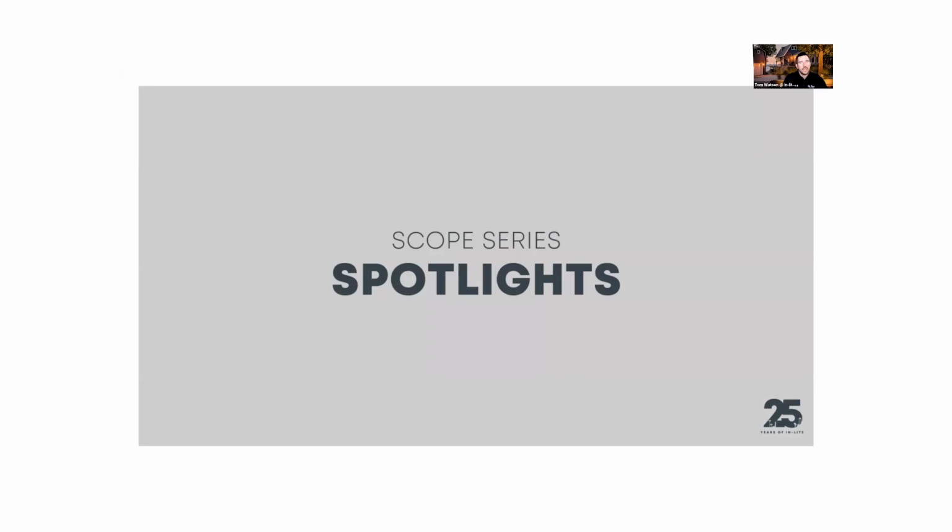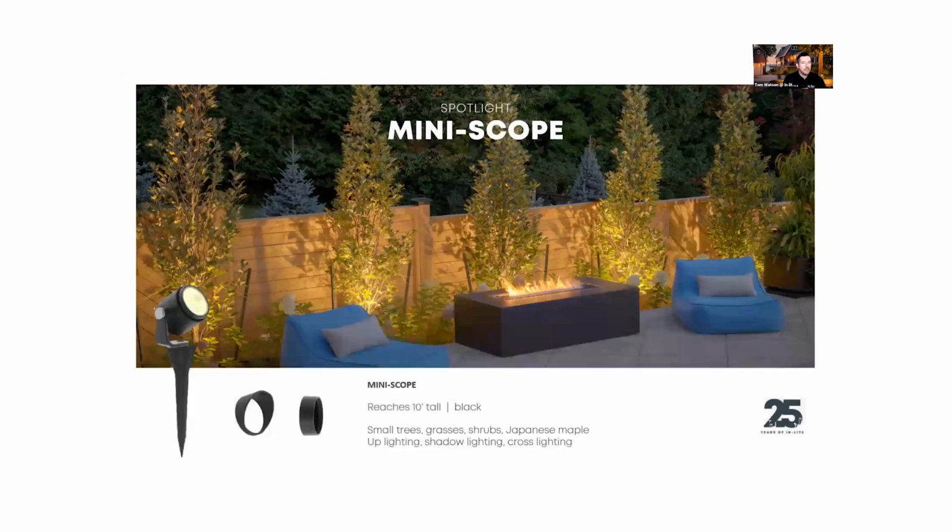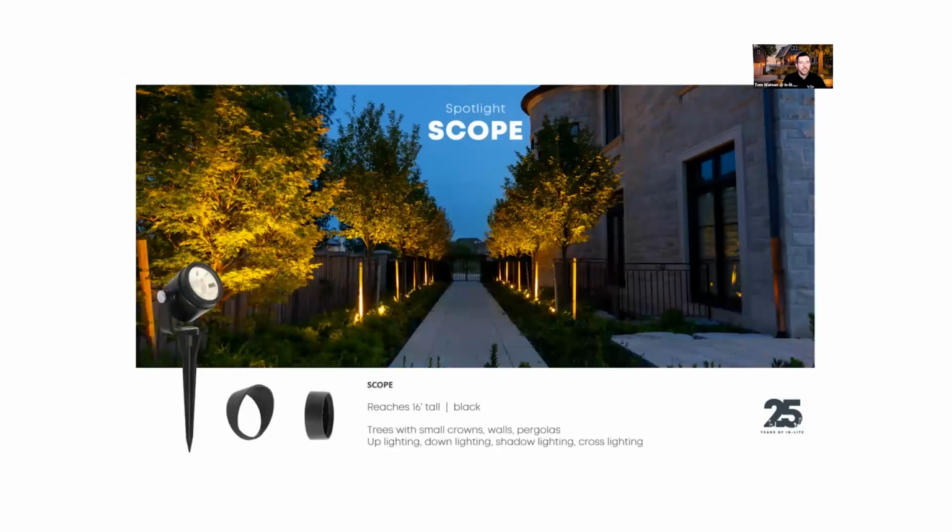The bread and butter in landscape design is going to be your spotlights. With that, again, everything's integrated. So we have four different spotlights to choose the appropriate fixtures from. We have our Mini Scope, which is going to be up to about 10 feet tall, so great for some smaller trees or shrubs. And again, for uplighting, we have the Scope, which is going to be your standard fixture here. This is going to be up to 26 feet tall, so for your standard for most trees in the property or in your project as well. Again, for uplighting.